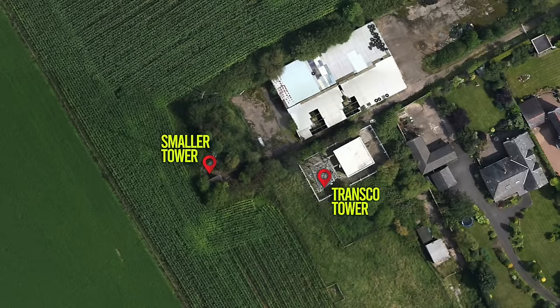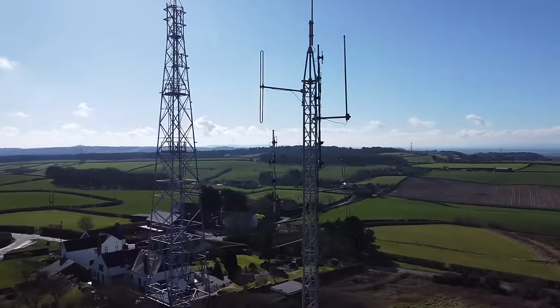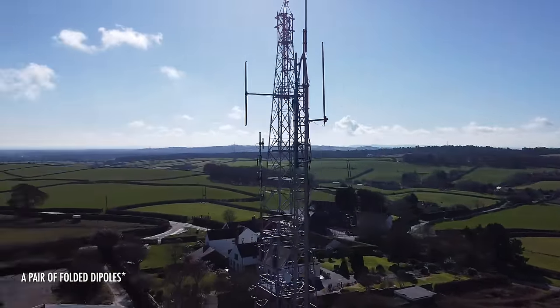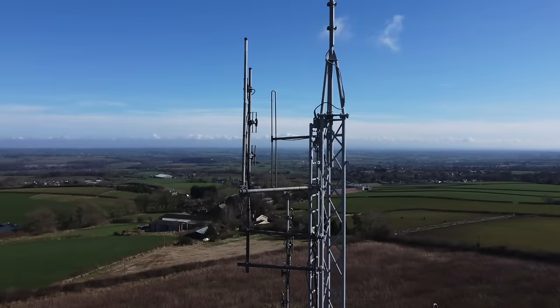Moving over slightly to the smaller tower, there's not a great deal on here nowadays except a vertical, a large, possibly low-band VHF folded dipole, and a pair of four stacked dipoles. I can't find out any information on this.